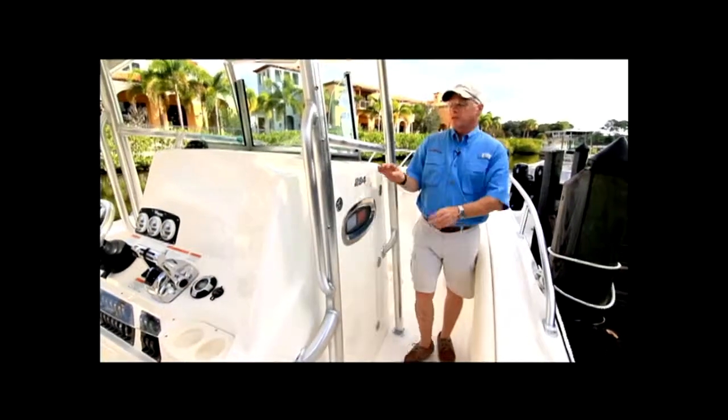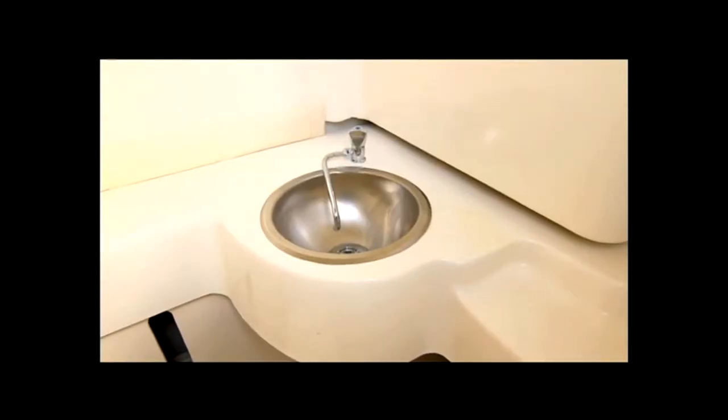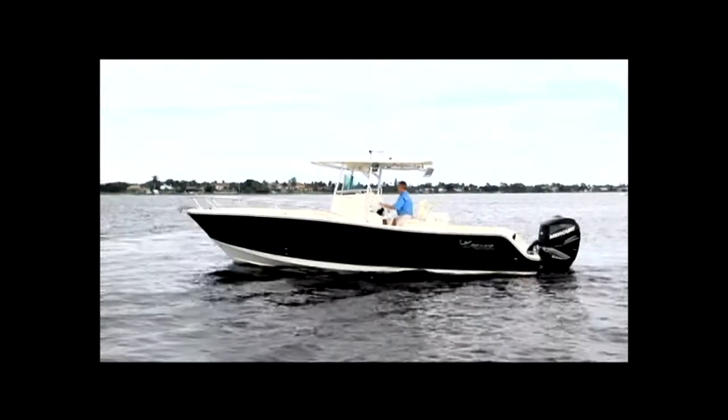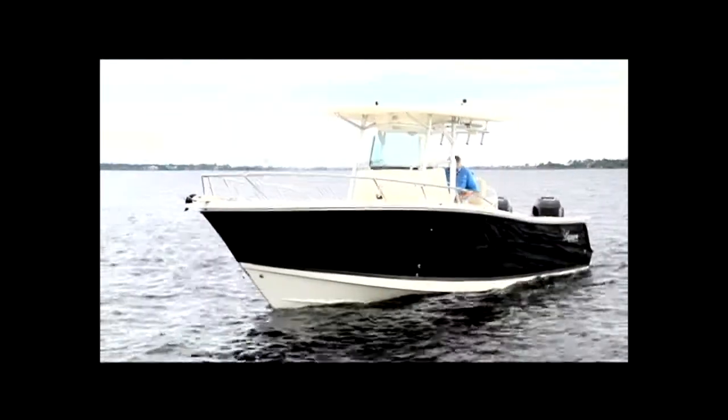In a long day of fishing, we're going to have to use the head. I've got 6 feet 7 inches of headroom here, an electric Jabsco toilet, and a freshwater sink. The Mako 284cc has a length overall of 28 feet 4 inches, a beam of 9 feet 10 inches, and a hull draft of 21 inches.